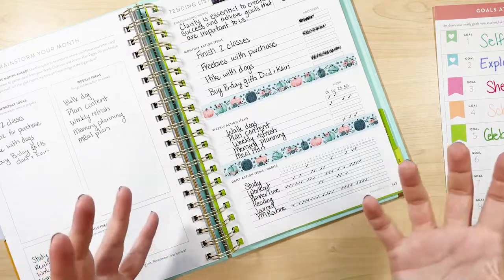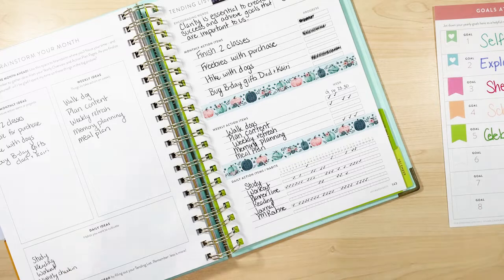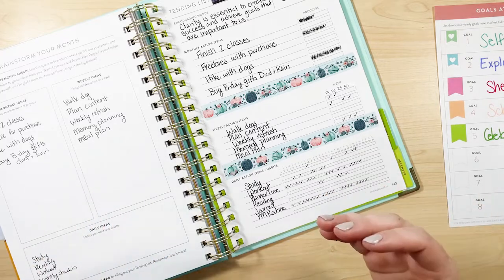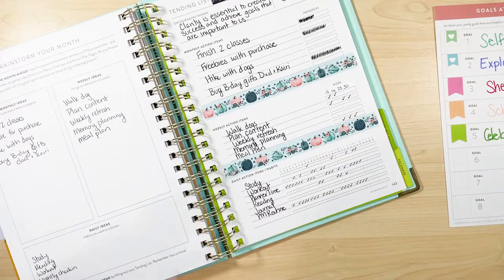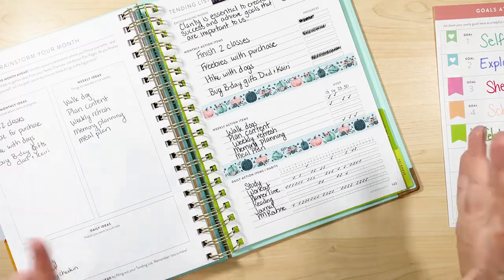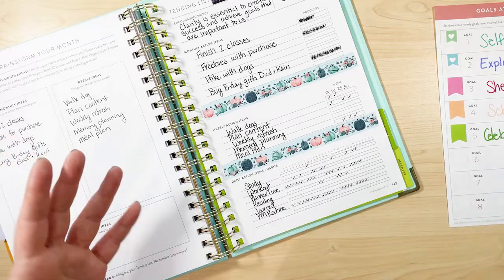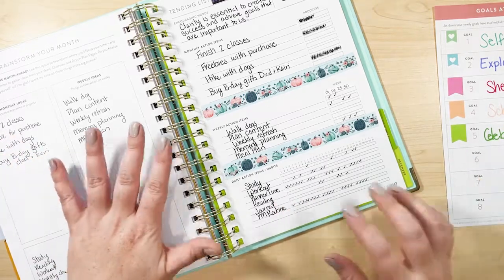Planner time, I still spent some time working on my plans and just spending more time in my planners. Planner time for me is more of my self-care. If I spend 10 minutes at my desk looking at my planners, laying my stickers down, those are the things that bring me joy. So that's something I was still able to do quite a bit.